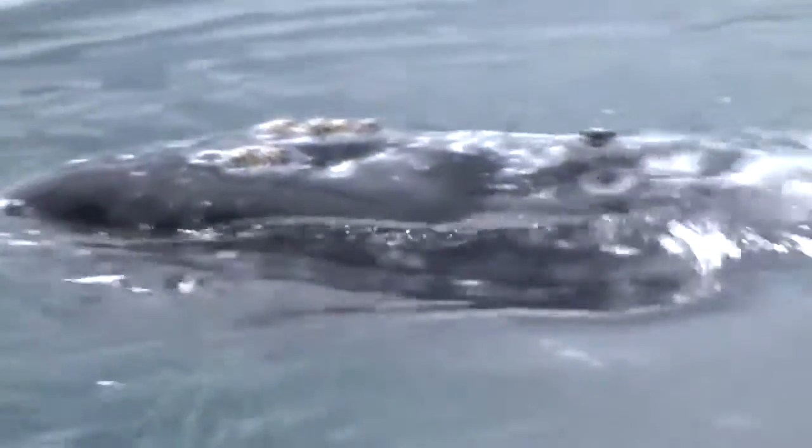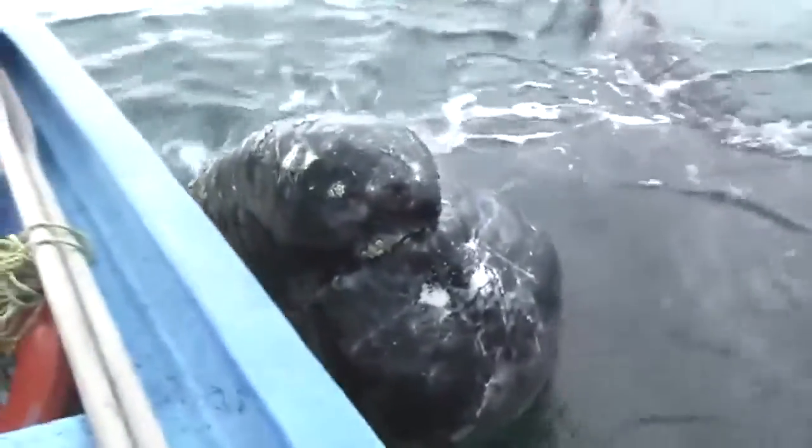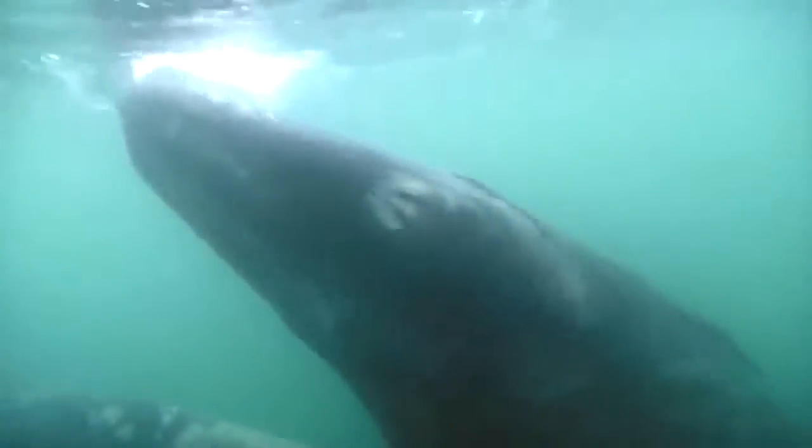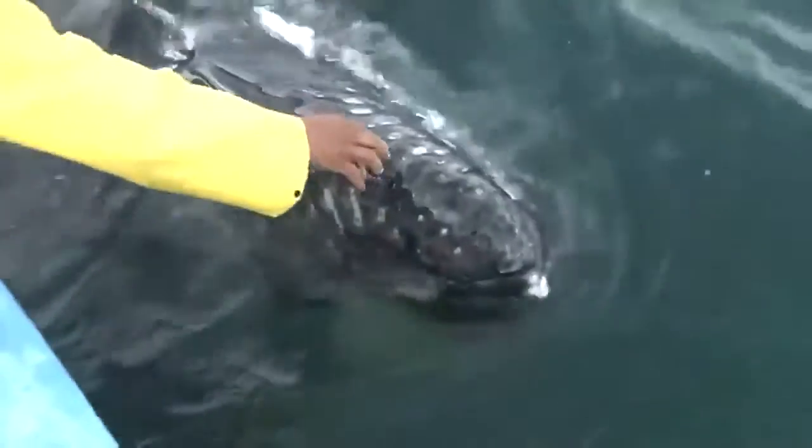Indeed, in these warm waters, sometimes it seems like whales are enjoying people watching as much as the people are enjoying whale watching. A mother approaches the boat with her calf. In the Baja waters, whales do not even mind when humans reach out to touch them.